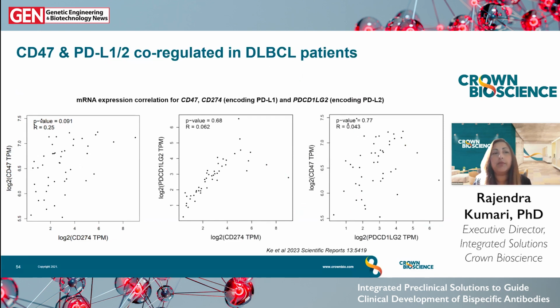A similar trend of co-regulation has been seen in DLBCL patients, although the correlation fell short of similar statistical significance, and that is possibly due to the smaller sample size. But again, this does further support the rationale for dual PD-1 CD47 targeting for treatment of lymphoma.